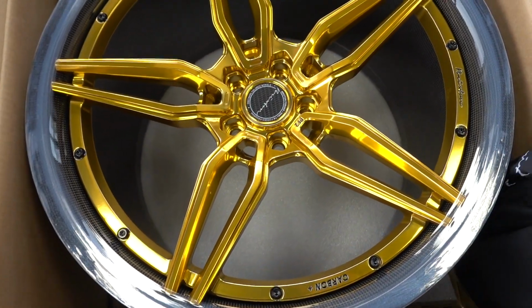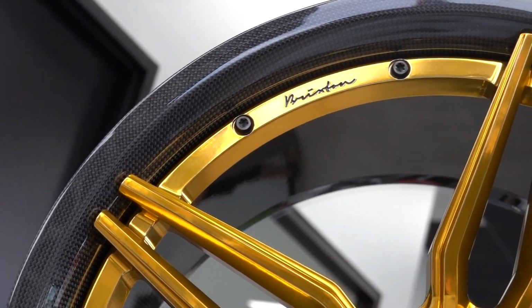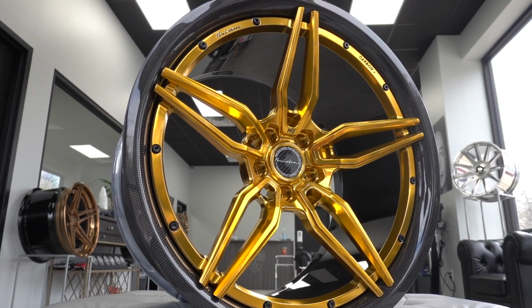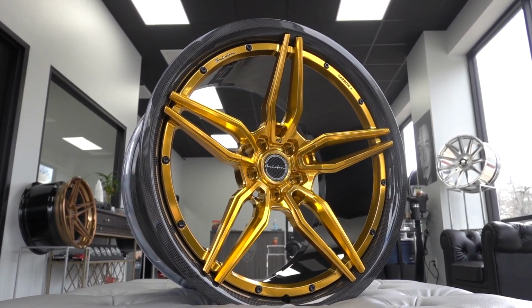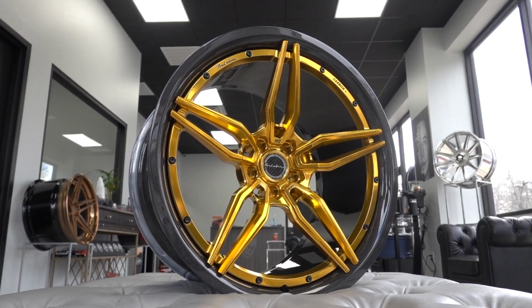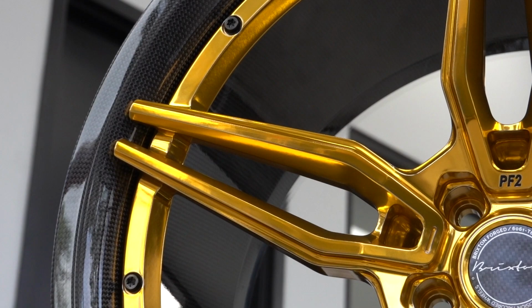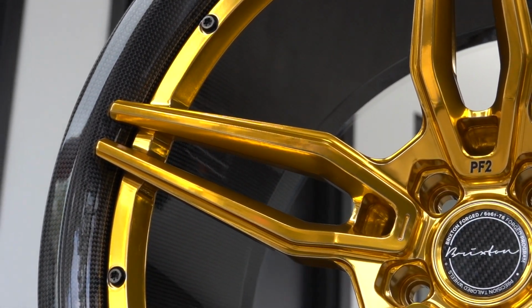Whoa, that's crazy. Holy shit. As of today, this is the most expensive, most extravagant, most opulent wheel we've ever seen. This is the Brixton PF2 Carbon Plus with Dymag. It's a custom made to order wheel. Client picks the design, the finish, the size, everything. Made to fit just one vehicle, in this case, our client's Ferrari 488.